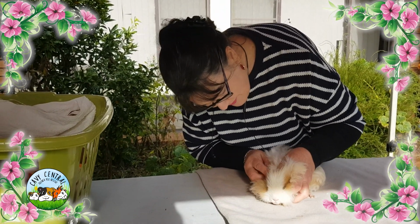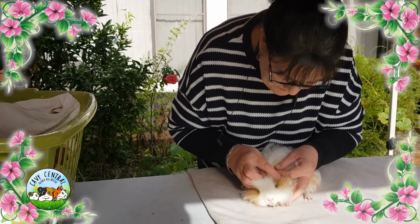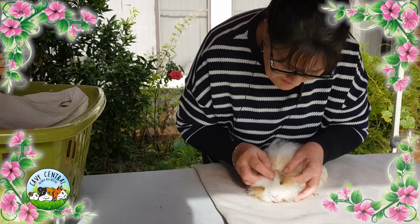Chester has been losing weight and he's had dental surgery. He's had his spurs trimmed, just trimmed, no teeth removed though. There's a little bit of fungal stuff going on with him. I had that treated earlier in the year, but it's come back.